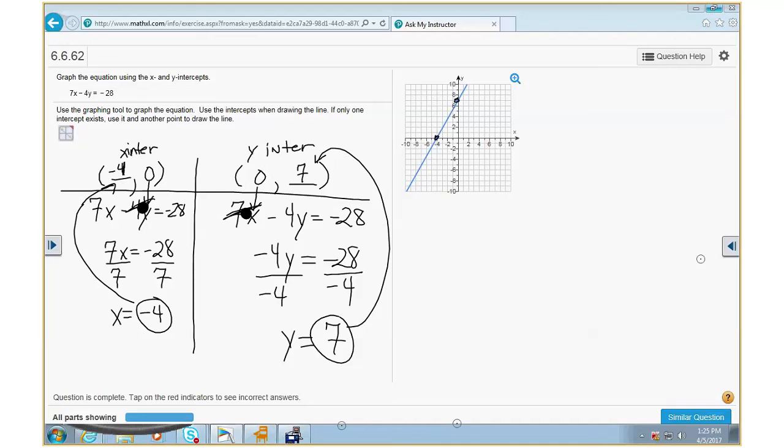You shouldn't have got that one wrong, because you did what you were supposed to. If you plotted those 2 points, then you did what you were supposed to. I don't know why you got it wrong. I can't see the check. Where's check question? I mean, you're supposed to put the answer in. Oh, here it is. Hold on.